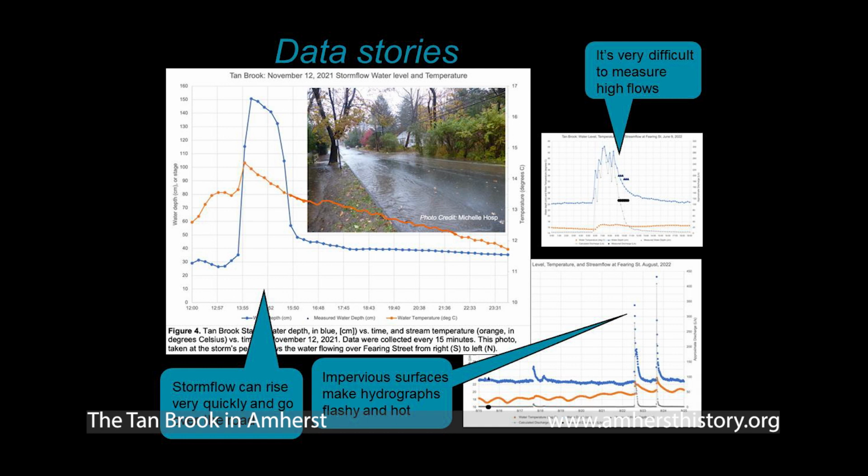How long does it take the water to dissipate? If it went up a meter in a half an hour, how long does it take to go down? Well, it's almost back to normal in about an hour and a half. So very fast. Yeah, flash flood. Yeah, very flashy. And that was just about, not the highest, but just about the highest flow or water level that we measured.